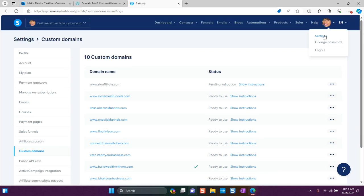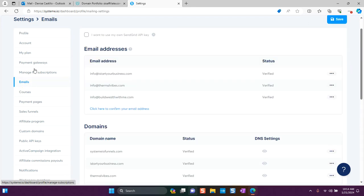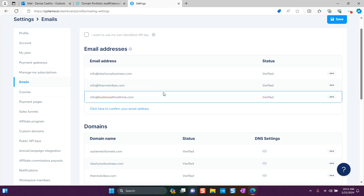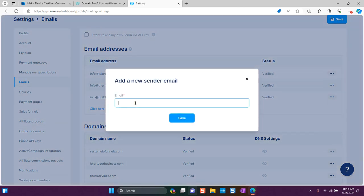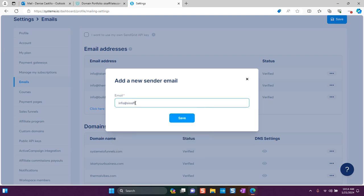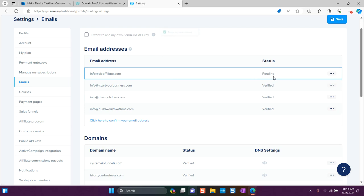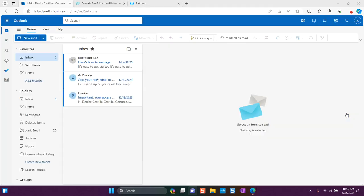Okay, so now we want to go to the email. We want to go ahead and add emails. The first thing, if you haven't added an email, you want to make sure you add it here. So what you want to do is add your email address. Now, System.io is going to send you an email that you need to confirm. So you do want to go to your Outlook, and let me go to my email.